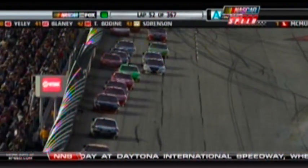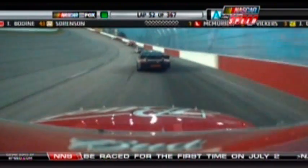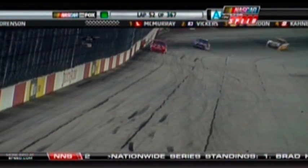I think that's something those guys, Hamlin and some of the guys that raced last night, saw was possible to do. Take that thing in on the apron, put a slide job on the guy, and get up in front of him and go. Denny Hamlin won last night's Nationwide Series race here.